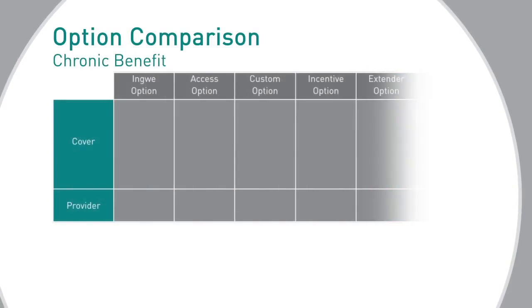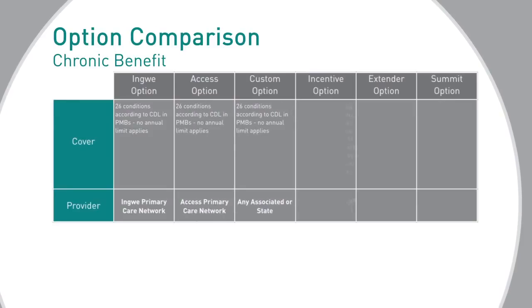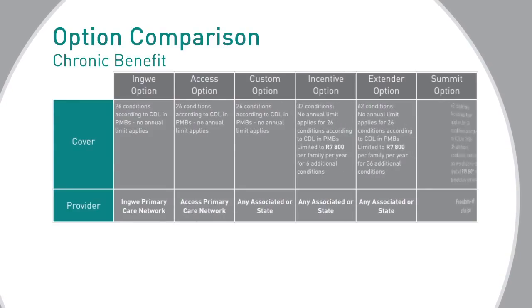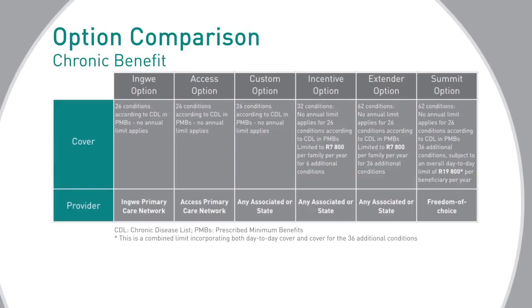Chronic benefits are subject to registration and approval. The 26 prescribed minimum benefit chronic conditions are covered on all options. The Incentive, Extender and Summit options offer cover for additional chronic conditions subject to annual limits. Whatever chronic provider is chosen determines monthly contribution as well as where to get chronic scripts and medicine.